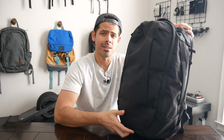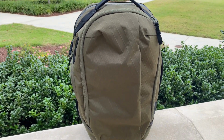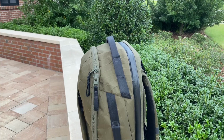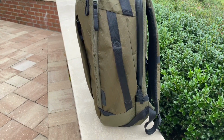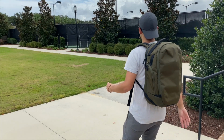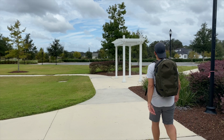So with all that being said, let's go ahead and jump in. First on the list is the Able Carry Max, which is a bag that I've talked about a lot over the past couple of years. I really love the materials and the aesthetic of this bag. It has a pretty modern look that's still a little bit technical or tactical. It's got some webbing. The X-Pac fabric gives it a little bit of texture, so it's not completely minimal, but it's still kind of a futuristic and techy looking bag, which I like.